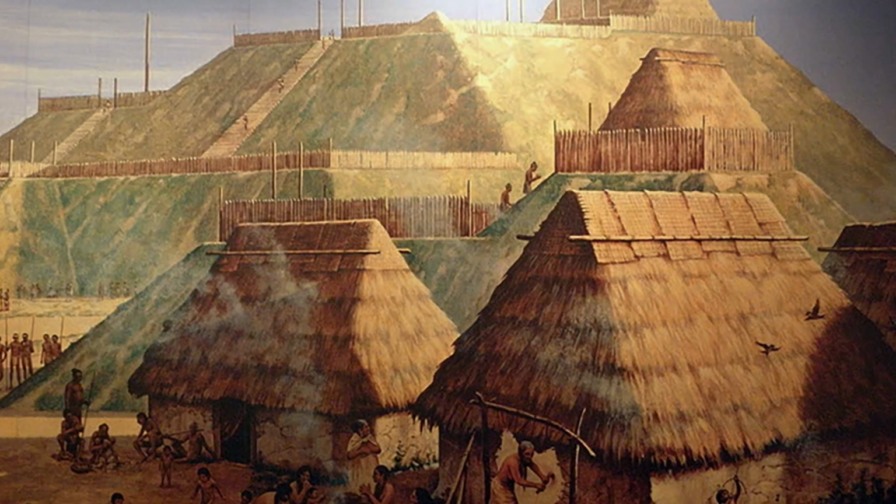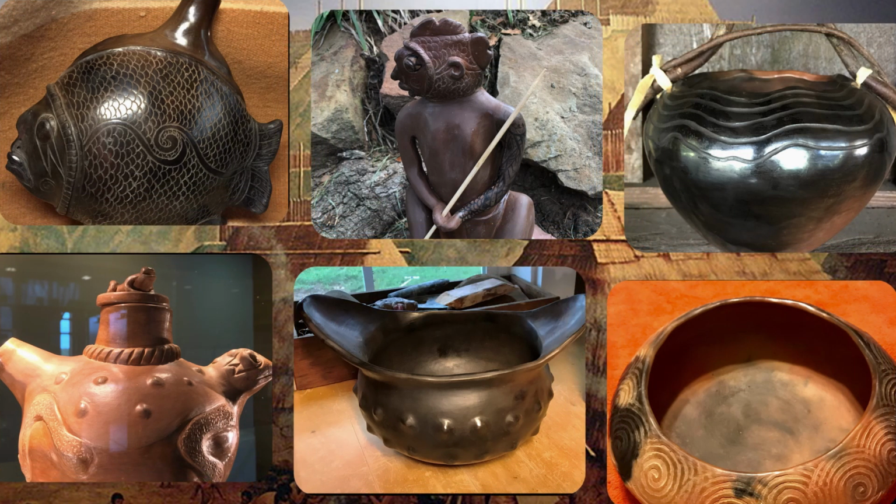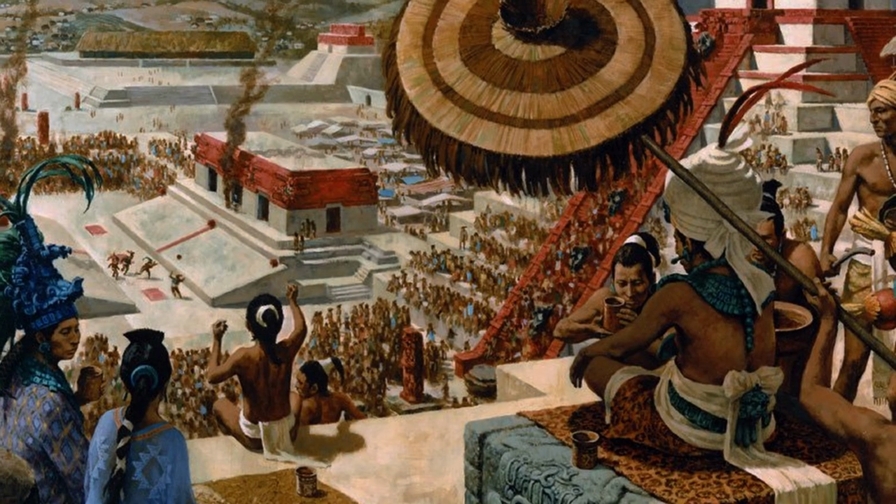So that is where I come in today. I'm a potter who practices making pottery much like these ancient ancestors made. There are other people like me who want to keep these ancient arts alive so we can continue to teach our young people and even elders alike so that these ancient art forms will never be lost.